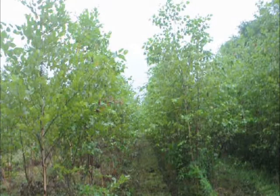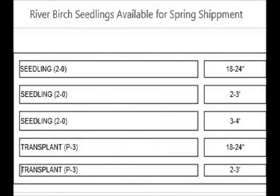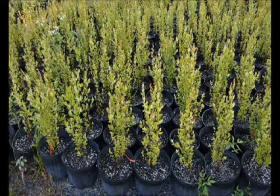A tree that we suggest for a thicket is the river birch tree. The river birch can grow in a variety of soils, from wet to dry. It is hardy. It can grow in adverse conditions, and it's easy to grow. And when you're planting a thicket, one of the considerations is you want a tree that's cheap. River birch seedlings are cheap.